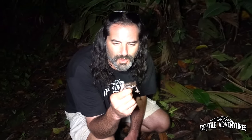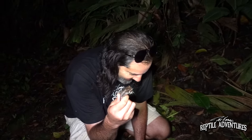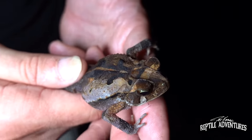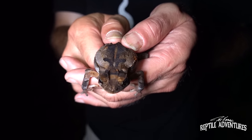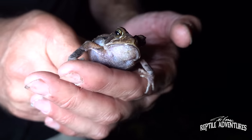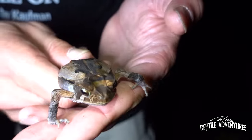So one of the other amphibians that you can see at night is this little toad. This is a forest toad. Look at that, really cool colors on him. He's got those oranges and those blacks, but look at those cranial crests. They're really well defined on this toad. But this is the second biggest toad species here in Costa Rica, only rivaled by the marine toad.